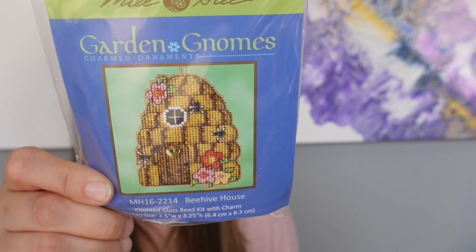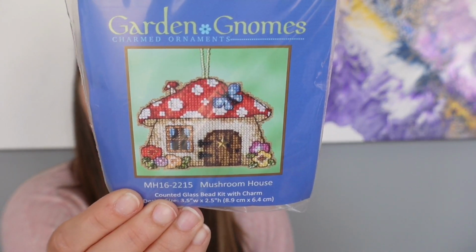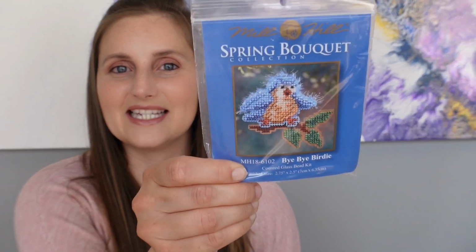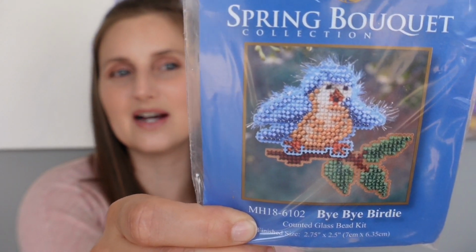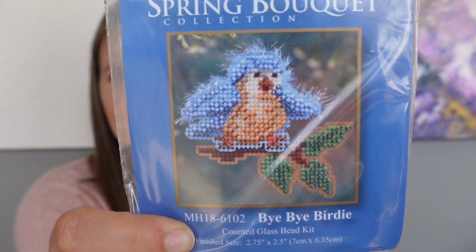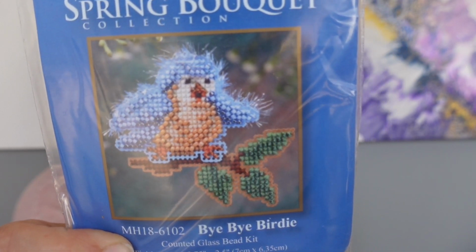lovely other bits. So I picked up this little beehive and the little mushroom toadstool house, which I think is adorable. I love this one. And then the one that I'm most excited about, that I just think is the most adorable ornament I've ever seen, is this gorgeous little bird that clearly uses wispy fluffy threads, and I just think that that one is super cute, absolutely adorable.